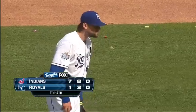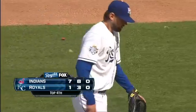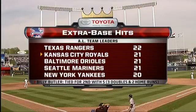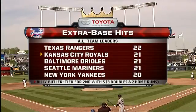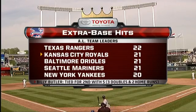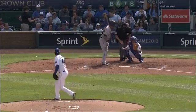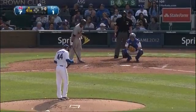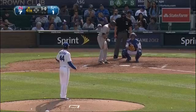In them today. And of course, when you're having a big inning, always helps to get some extra base hits. And as we look at our Toyota League leaders for today, the Royals are second only to the Texas Rangers in extra base hits with 21. So far today, the Royals with 3 singles against Derek Lowe. The Indians 7 runs, 8 hits.